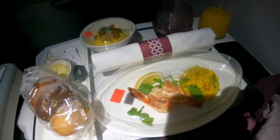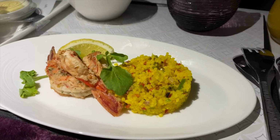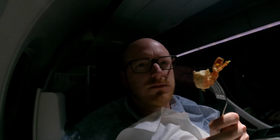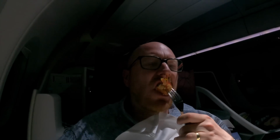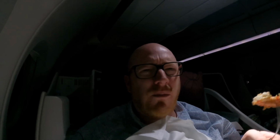But anyway, I've woken up and the cabin crew felt bad that I'd missed dinner, so they brought me around something to eat. Looks like some sort of fish thing. A bit of rice and salad, a few cobs, and a glass of OJ. I was trying to tell them I didn't want anything, and they were like, no, you need to eat. I was like, okay, so here we go. Let's give this a go. I'll be honest, a seafood platter wasn't quite what I was in the mood for at this time of the morning, but I had a little bit to tide me over until we landed in Doha.